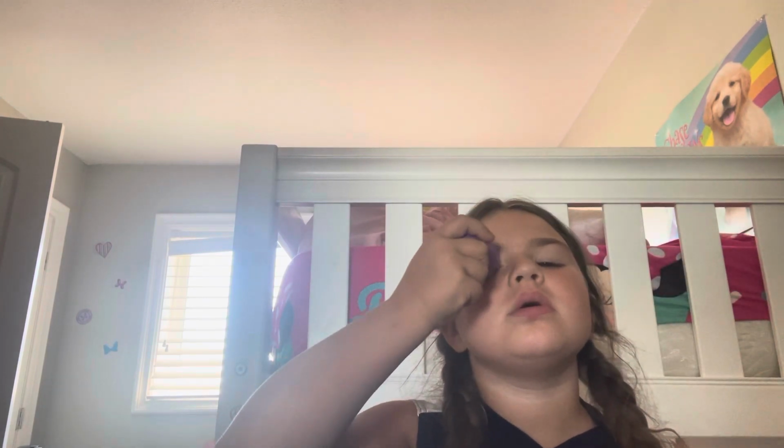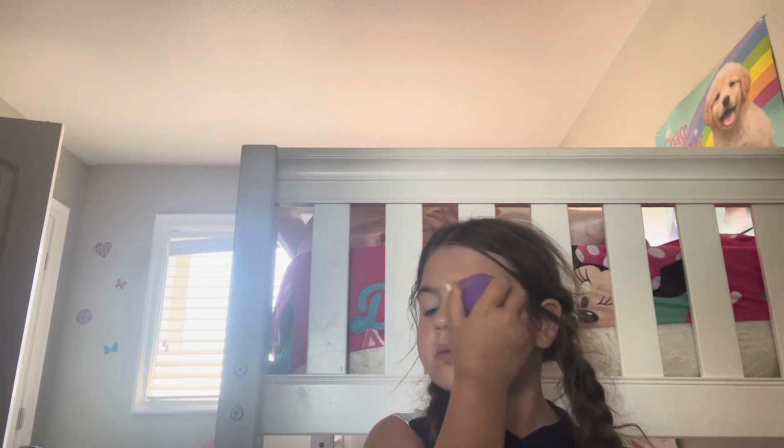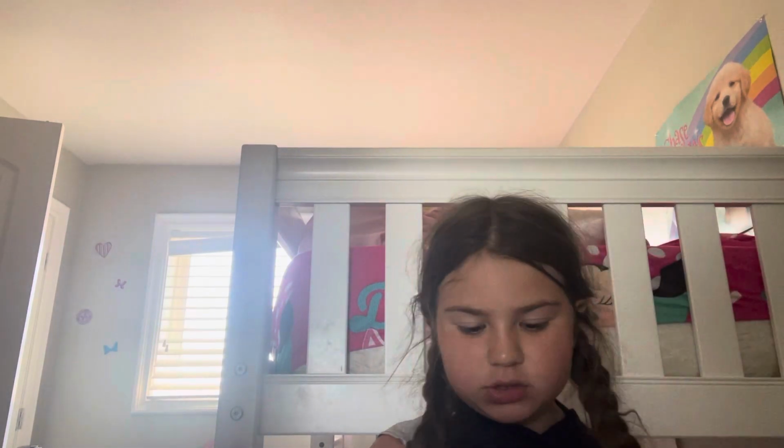Let's move that on. Now this is a light pink. And some of that right on there. Just done. Oh my gosh, is that cracked? Yeah. Close call.